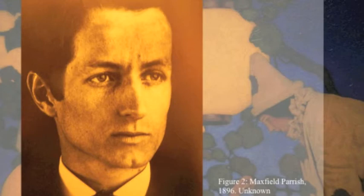Cutler notes that Parrish's distinctive style influenced many successful later American artists, including Norman Rockwell, who referred to Parrish as his artistic idol, and Andy Warhol.